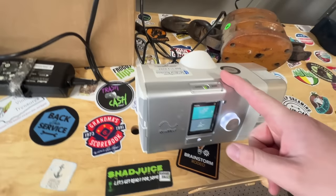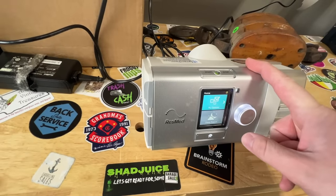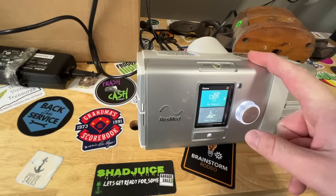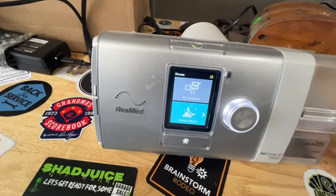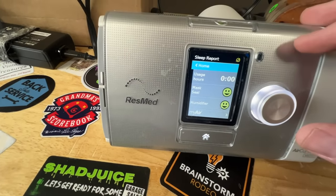I got this CPAP machine, and I'm always hesitant to get these because depending on how many hours they have on them, you can't really sell them to the Second Wind CPAP. You cannot list these on eBay, just a fair warning. But if they have generally less than 4,000 hours on them, you can sell them to the Second Wind company.